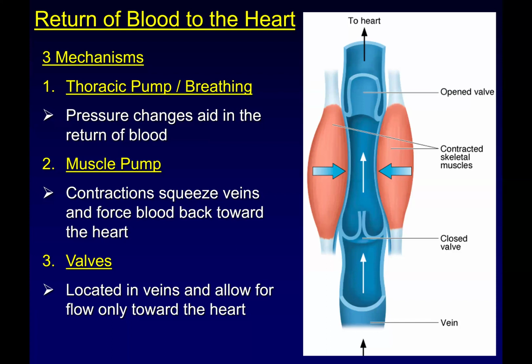Okay. We also get some sort of suction or pulling of blood forward from what we call the thoracic pump or breathing. Everybody take one big deep breath in. Ready?